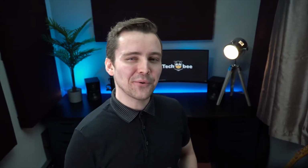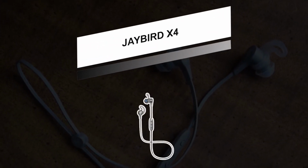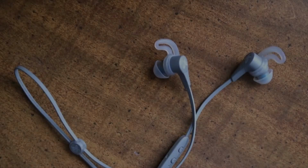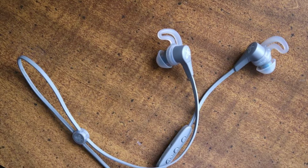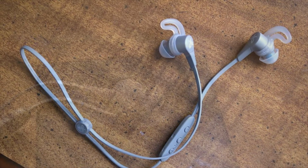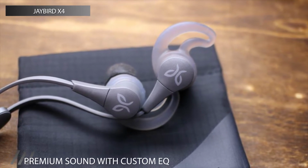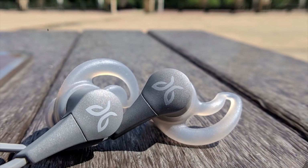Here comes another model that managed to climb up this list. Let's see how it got here. The Jaybird X4. By the yearly refresh of the popular mid-range model, the Jaybird X4 manages to outdo both the previous X2 and X3 with an upgraded IPX7 water resistance rating.